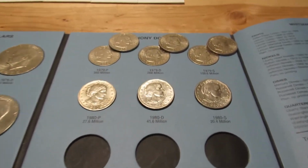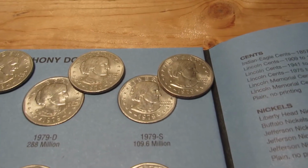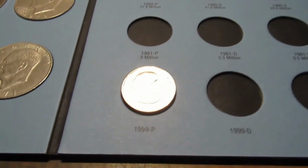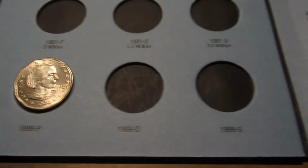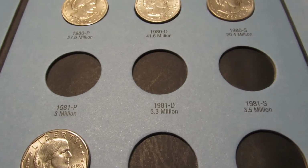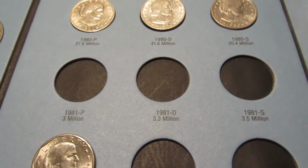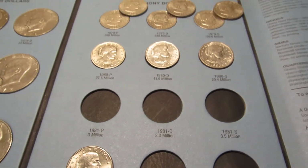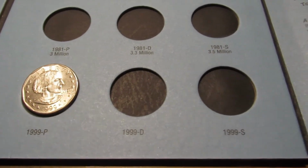As for our Susan B. Anthony dollars, we got all three 1979s, but I think the only upgrade is going to be the 79S this time. We filled out all three of the 1980 spots, and we got that 1999 from Philadelphia. Now we still need the 1999 D and S as well as all three of the 1981s, which are the rarest dates of the series with only about 3 million apiece. So hopefully if we ever do this again, we might get lucky and get at least one of those, because that would be really cool, and I don't feel like spending much more money on some coins that don't really have much of a value.